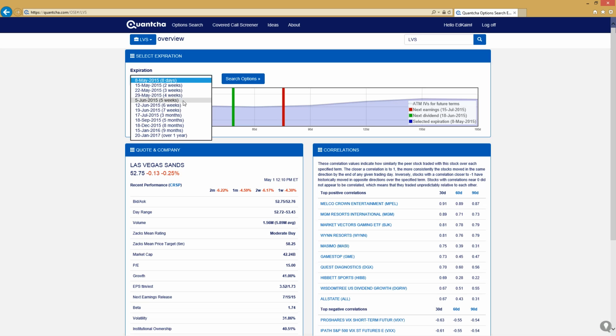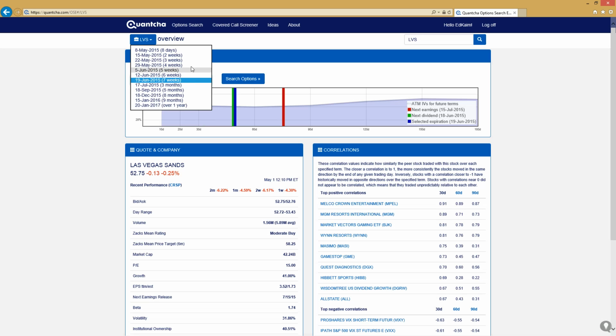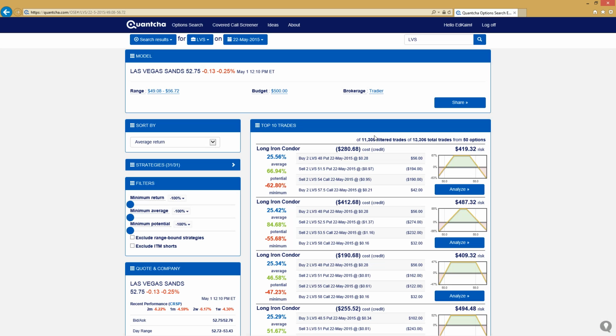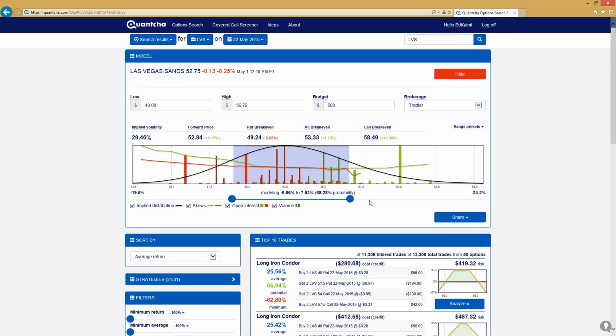And we've got a lot of options here that we can trade, which is great. And we're going to go out. Let's take a look at the June monthlies at this point. Actually, we're going to come in a little shorter. Let's come in at the May monthlies. We'll make this kind of a shorter term trade. And we click search options, and now we're getting a good view. We can see the default range is fairly neutral. It's actually by design that we get a neutral range the first time we look at something.